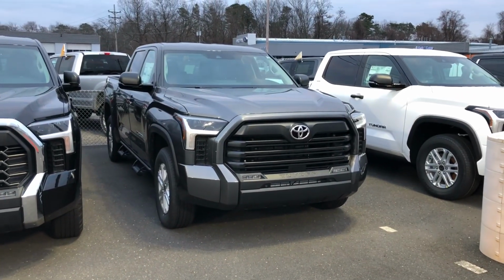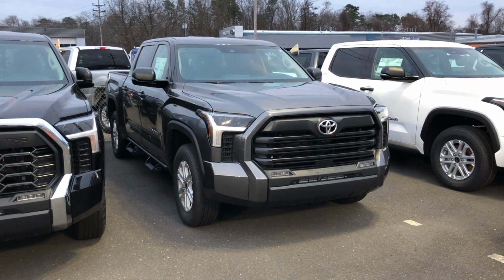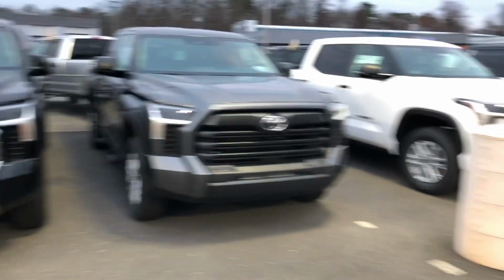And we move on down the road to another SR5, kind of like the white ones we saw over there. And magnetic gray metallic is always a great looking color. You can do a lot with this color. I mean, just check it out. It's just beautiful. Can't get enough of the magnetic gray. Used to have a TRD Pro in 2016 in that color. Just looks good. I would change these silver wheels right away. I'd probably get something like on this Limited down here.